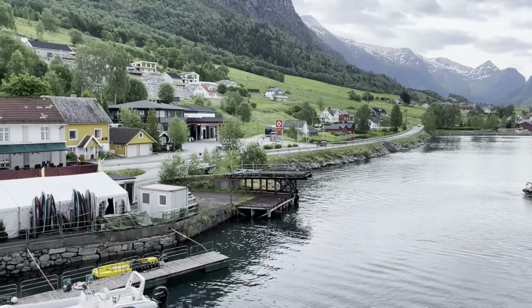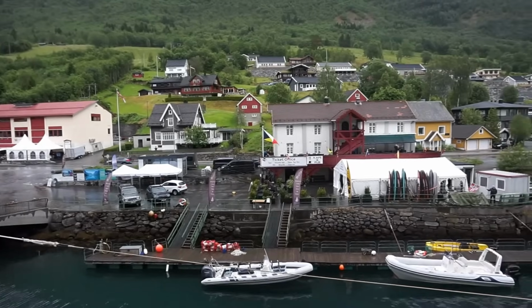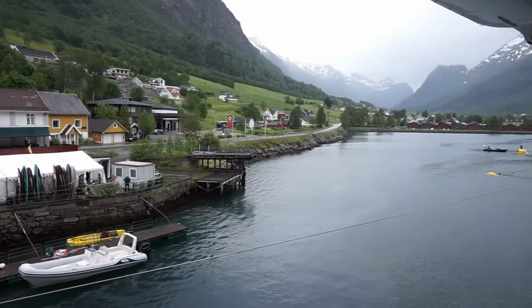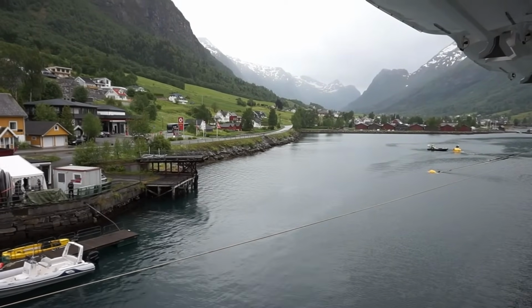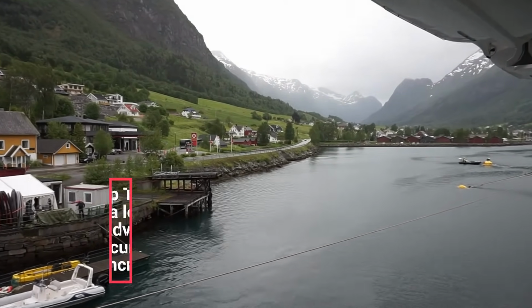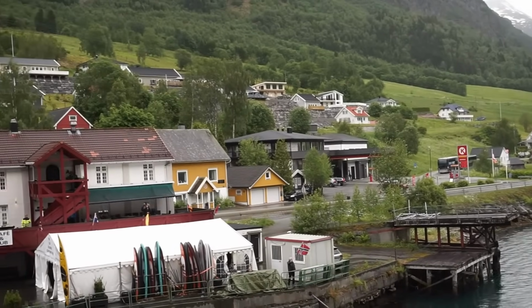At Olden, the two main onshore experiences are a trip to the Briksdal Glacier and the Lowen Skylift. We were unsure about whether it would be possible to do both in one day, and we had heard some stories about long queues for the Skylift, so we decided to play it safe and booked just the half-day Briksdal Glacier excursion. Top tip, again, you can book this through P&O, but they do use a company called Olden Adventures, so we just booked with them directly for a better price.